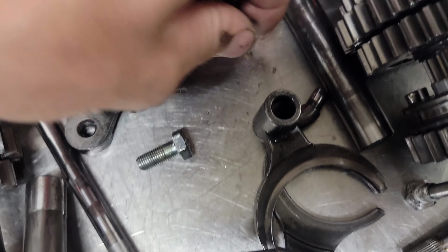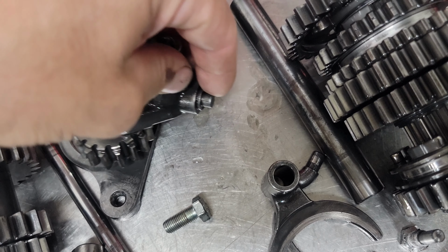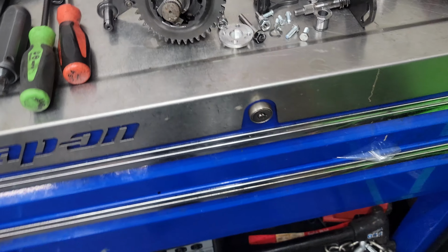Chad, if you're watching, this was a little thing that was driving you nuts there for a while, putting it in backwards. So you always wanna be careful. Make sure you get everything put together the correct way. Otherwise, you will have a headache.